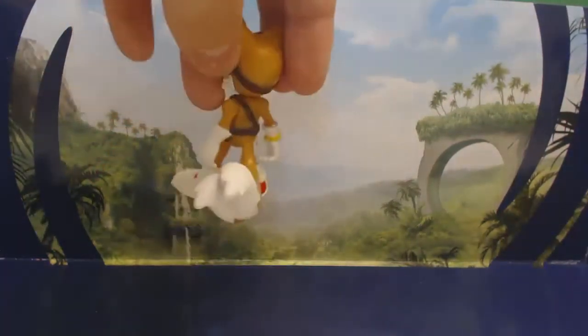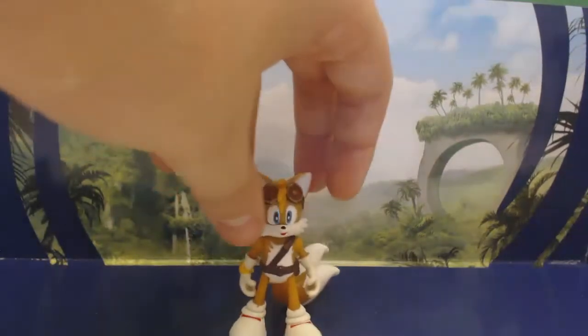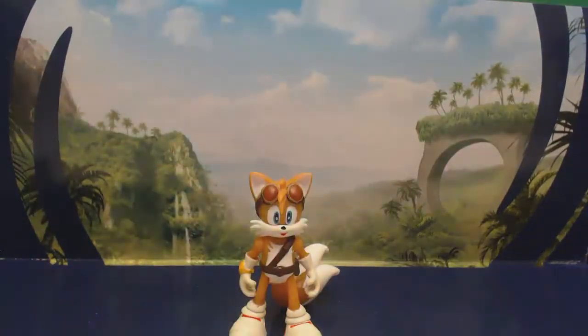And yeah, here's the back view of it too. And yeah, Tails is the character that I just want to tickle. That kind of sounds a little weird, but hey, that's my unpopular opinion. And yeah, compared to the other Sonic Boom re-releases, the paint jobs on the 5-packs are kind of better. I mean, trust me.